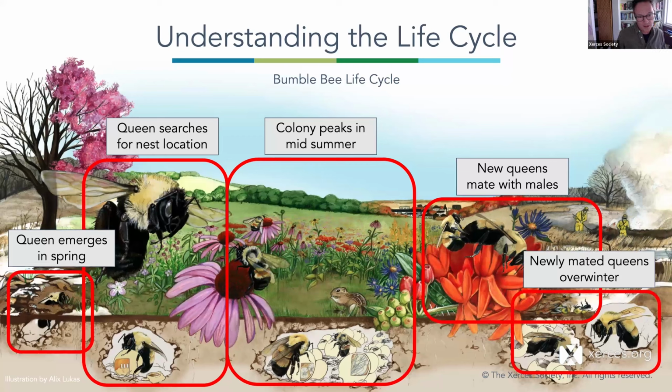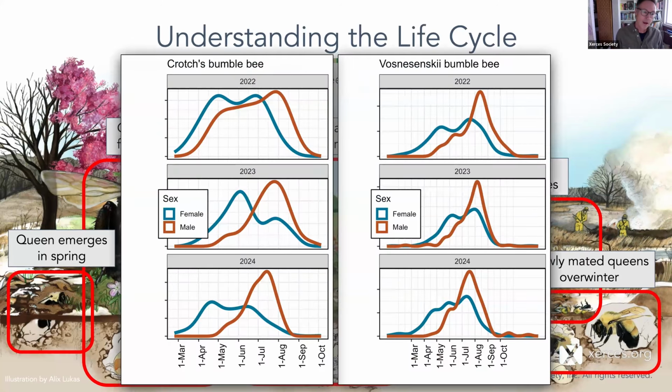They bury themselves and they go into diapause, which is a life stage where they're alive, they're metabolizing food resources, they're making waste, they're doing all the things a living animal does, but they're doing it very slowly and waiting until they can come out the next year and start a colony of their own.